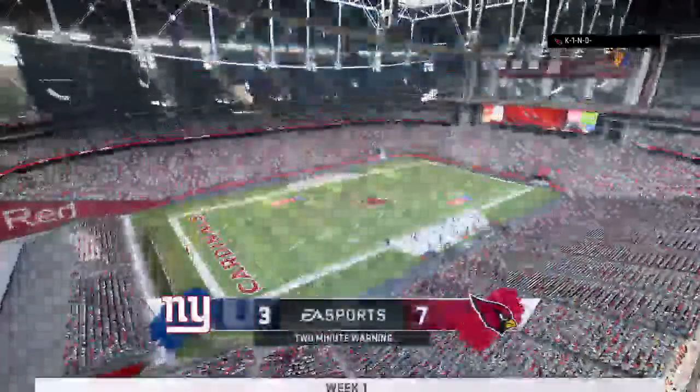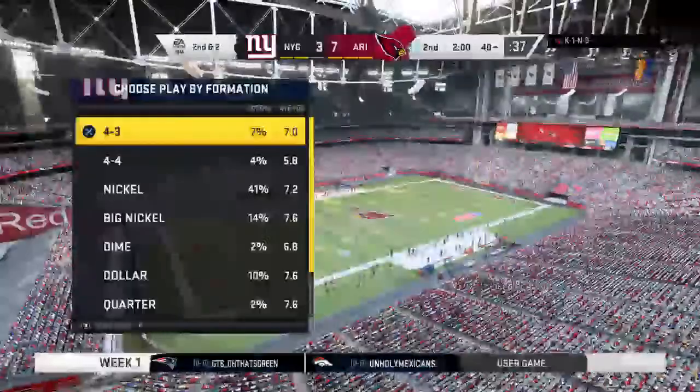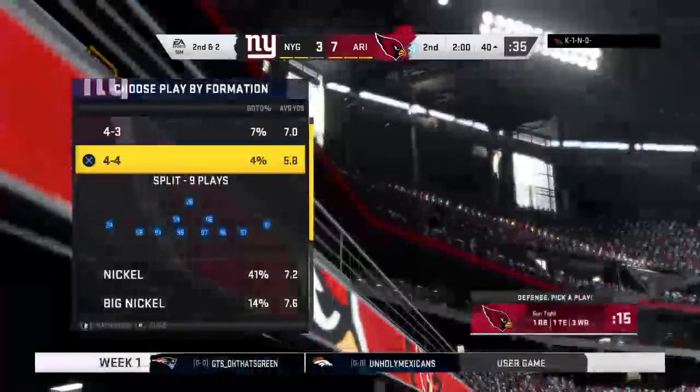Two minutes to play in this first half. 7-3, our score. Here we go.